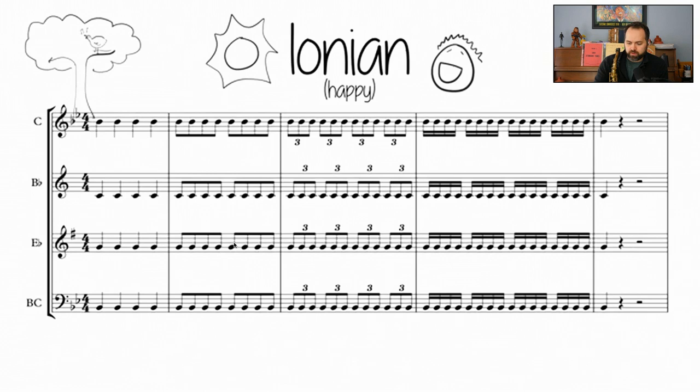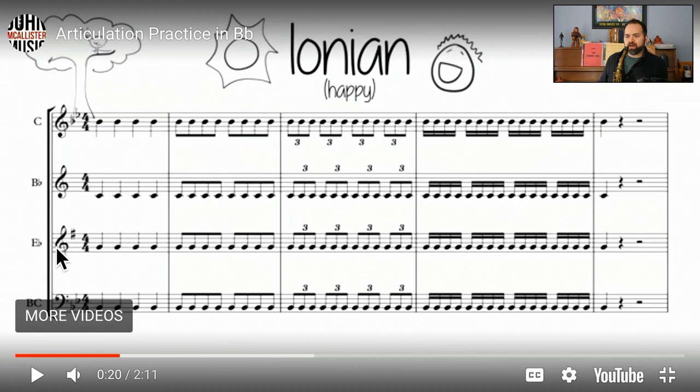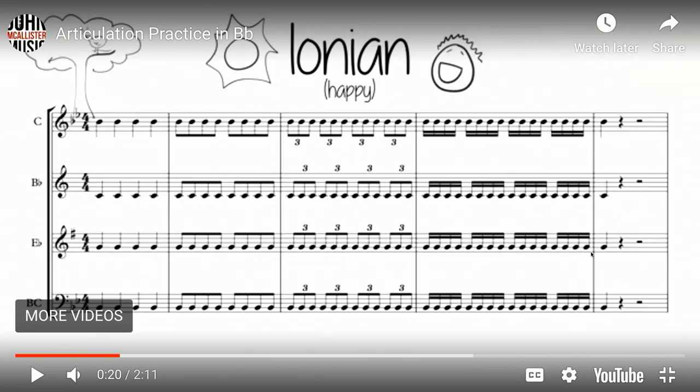And I'm just going to show you what you would do. You would go here and look for your instrument. And here's alto sax, the E flat line. And you work on something like this. You take a scale and you do quarter notes, eighth notes, triplets, sixteenth notes. And it works on getting your tonguing a little faster. And that gradually builds up your articulation ability, okay? Next question, Dennis.